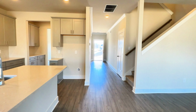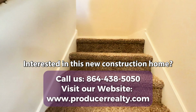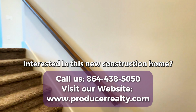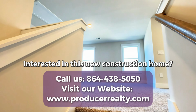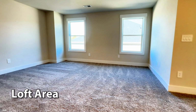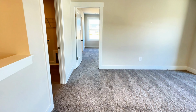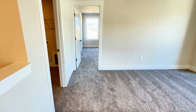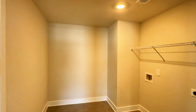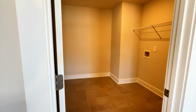All right, let's head on upstairs. As you walk up, the first thing you come to is this huge loft area. To the left there is the laundry room. So let's go check out the master over here. First the laundry room, a huge laundry room. Look at the size of it. It's got tile flooring.